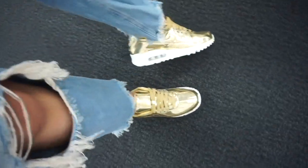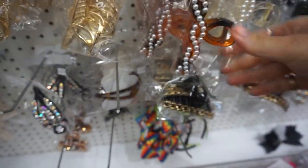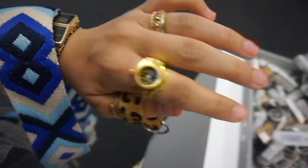Look how cute. Also, look at my shoes. I got them because Beyonce wore them in like 2009. Look at this, claw clip central, baby. Any kind you want, for $4.99. Unfortunately, I have too much hair for a majority of these, so we're gonna have to skip that.